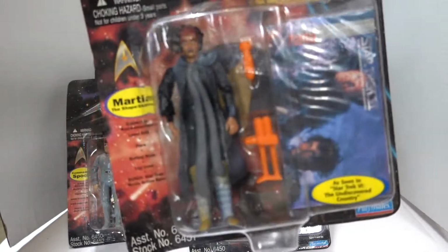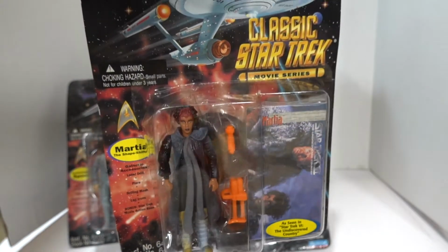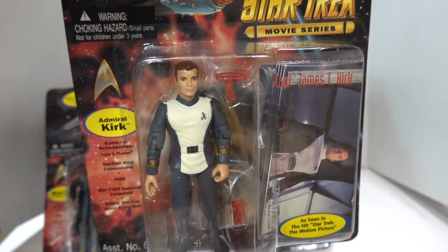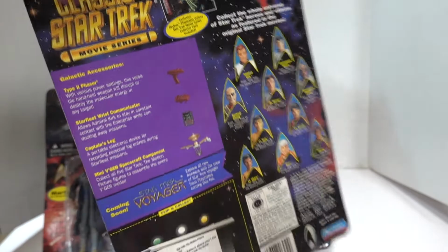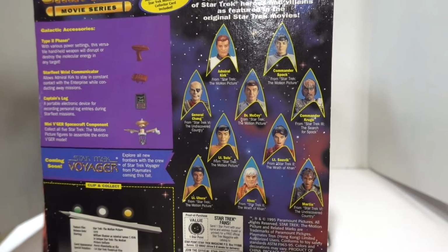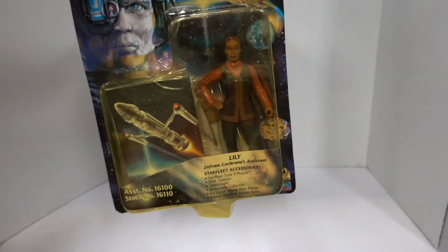Is that Martia? Martia, the shapeshifter. And Admiral Kirk, not Captain, Admiral. That means he has a fleet now. And it looks like this series had 10 in total. Looks like he didn't get General Chang or Commander Courage, I think is how you say that. All right, next I have the First Contact movie series. This is Lily.